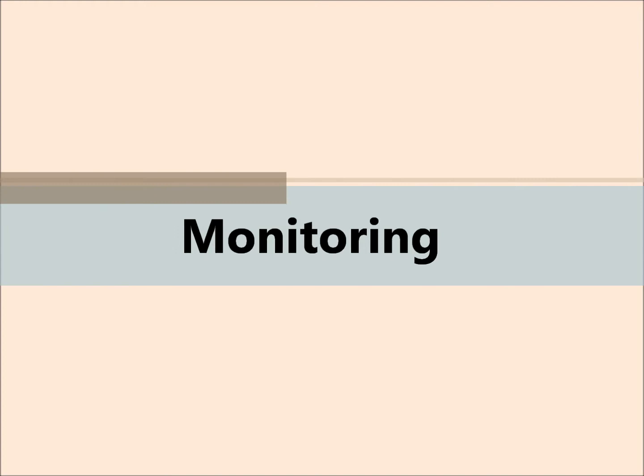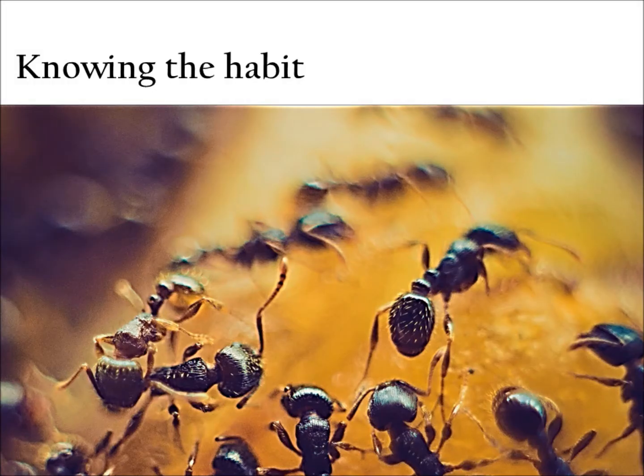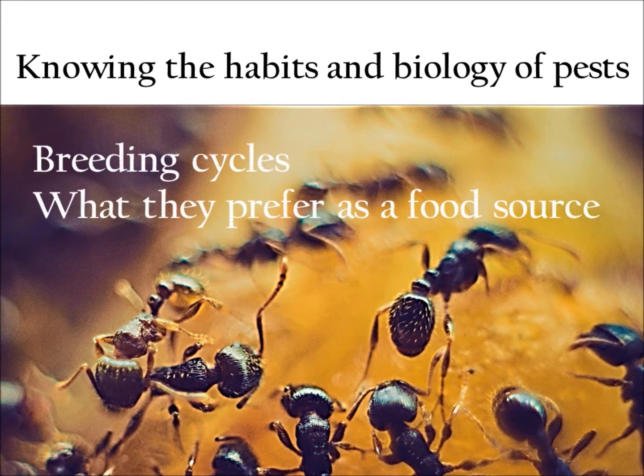1. Monitoring. Combining electronic tracking with regular visual checks of all trap stations. 2. Identification. Knowing the habits and biology of pests. Breeding cycles. What they prefer as a food source.